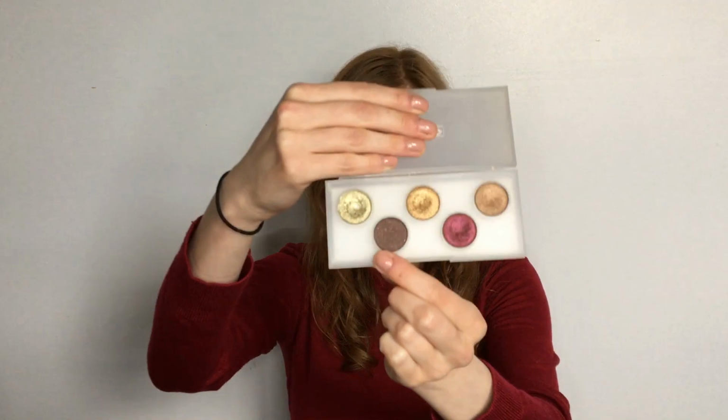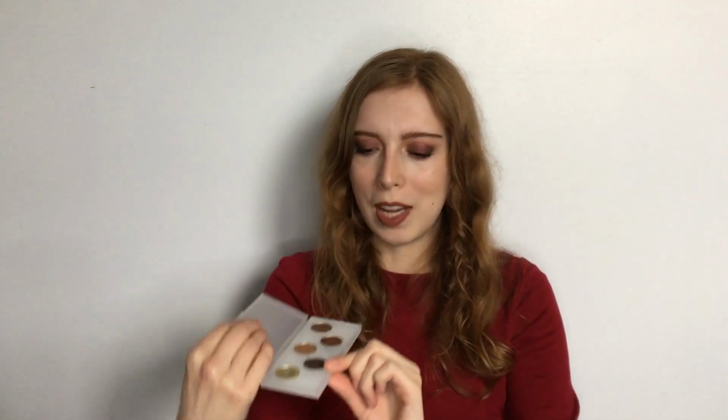I do want to work on this one, and I think for the most part I would love to finish a couple of these guys. The only one that I'm definitely not going to put any pressure on myself to do anything with is this deep brown right here, just because it's really dark and it's also a matte with glitter. I don't mind formulas like this for mid-tones because you can do them as an all-over eye look, but this is a little bit too deep for a one and done, at least for my skin tone.